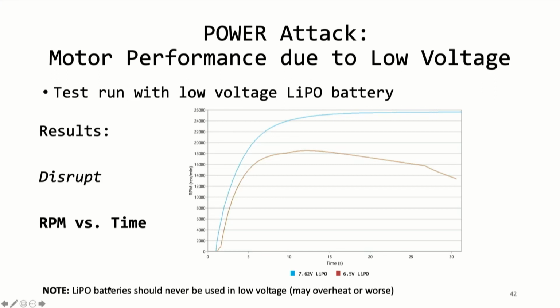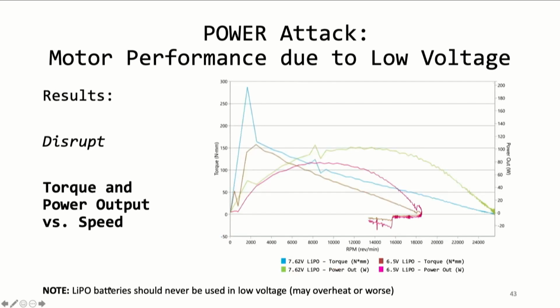We ran our LiPo battery down to a low voltage condition, which is usually not recommended because LiPo batteries can catch fire or supposedly explode in low voltage conditions, which we didn't actually see. But the baseline run in this graph shows the expected motor performance under normal voltage conditions, running the motor up to about 25,000 RPM. With the low voltage battery, the motor was slow to take off, and the battery also just popped and shook the workbench when we started the motor up. This graph shows the motor was unable to come close to its target RPM and just topped out at about 18,000 RPM before petering off.